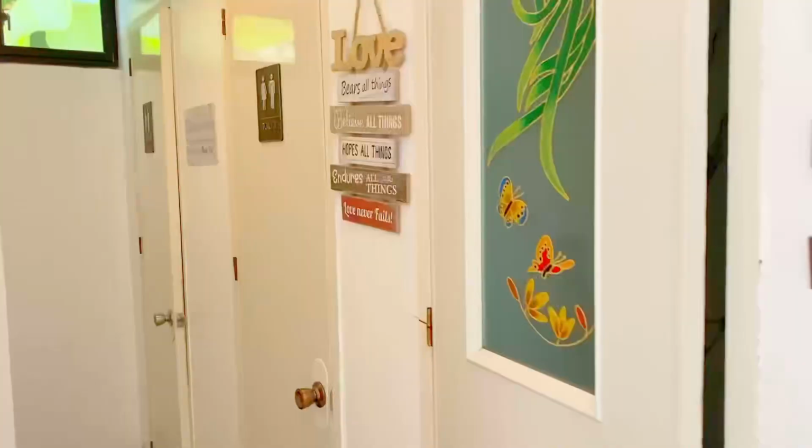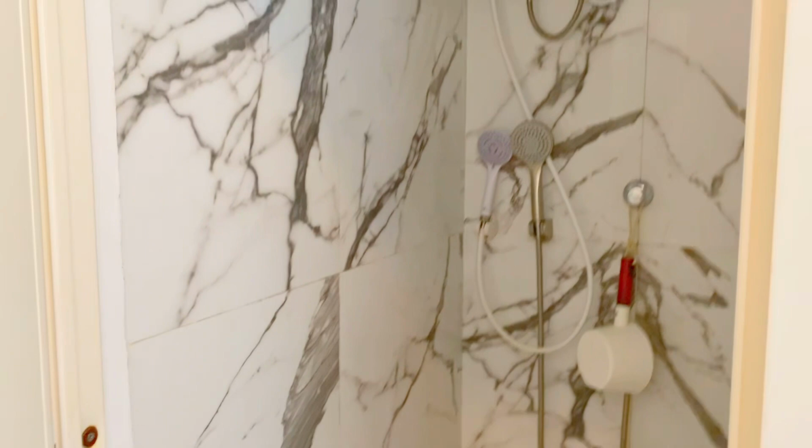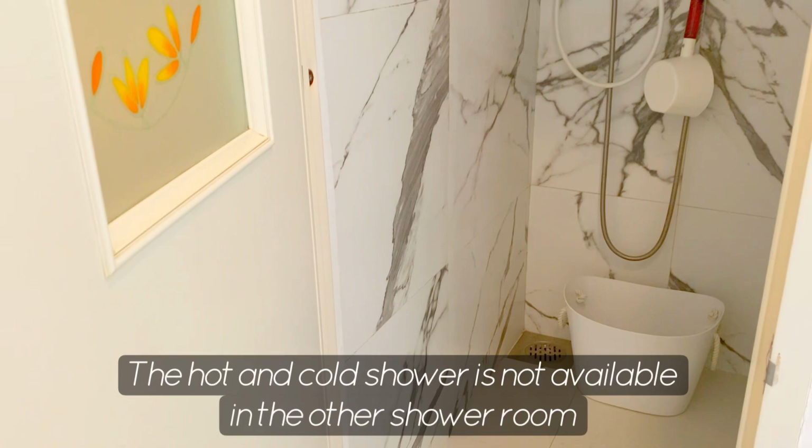Here are the toilets downstairs. So there's a toilet. This. Yep, toilet. And then they have a shower area. There are two showers, like this. And there's a hot and cold shower.